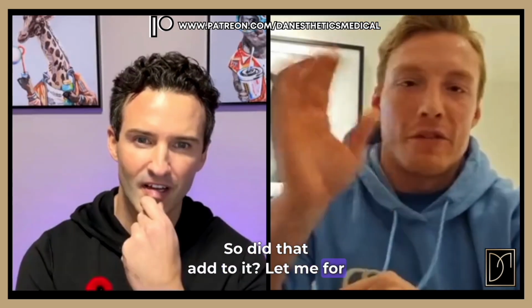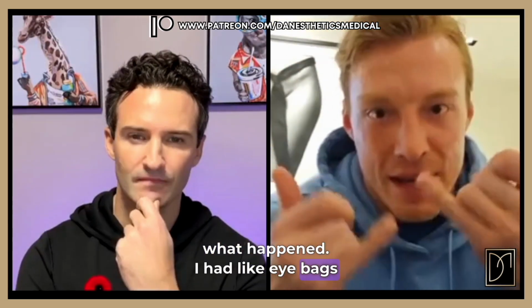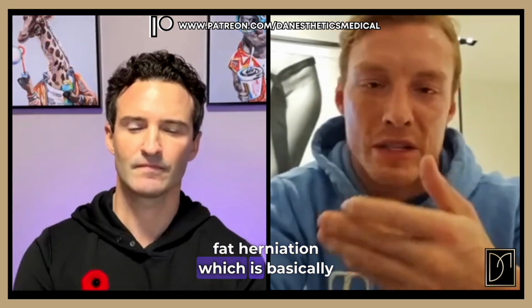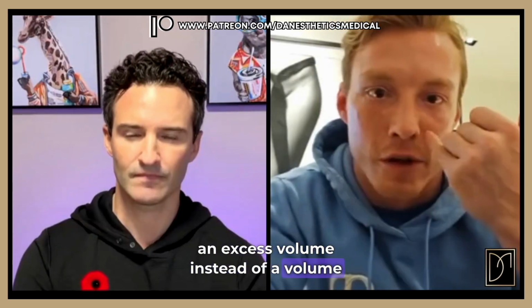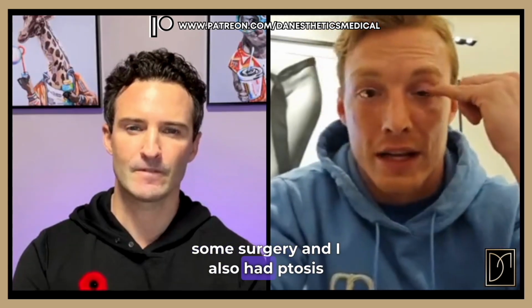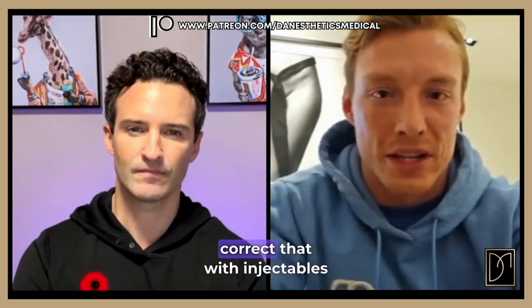Just a whole lot of laser. For everyone who doesn't know what happened, I had eye bags that were a bit beyond fillers. It's called fat herniation, which is basically an excess volume instead of a volume deficit. You can't really correct that with fillers. So I had some surgery, and I also had ptosis, where one eyelid hangs a bit lower than the other one. Can't really correct that with injectables either.